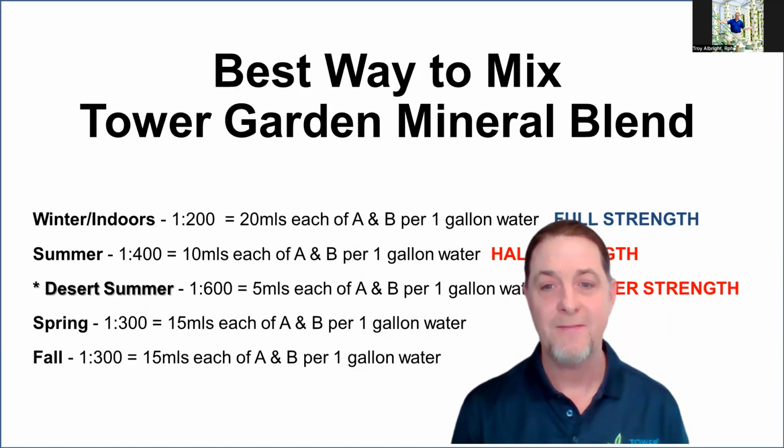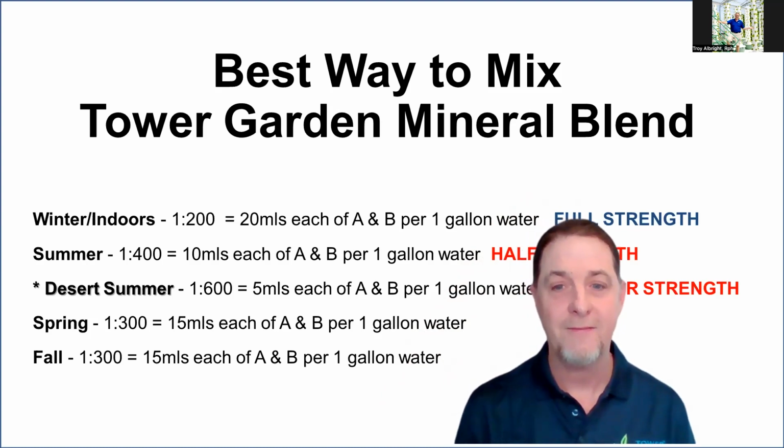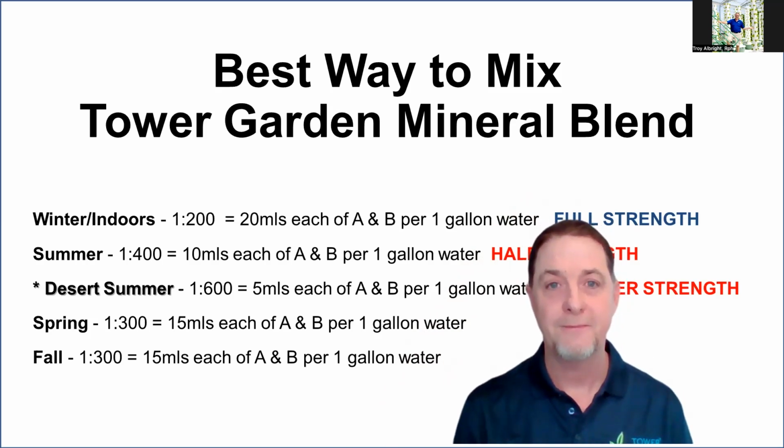Now as we go into spring and fall, we'll cut back to 15 mils, which is a tablespoon. We realize that as we go into hotter seasons or cooler seasons, we've got to change it. And that's what's great about the Tonic solution. We can change it as our seasons change, depending on where we are in the United States or other parts of the world. So in spring and fall, we're only going to use a tablespoon each of Tonic A and B. And as we go into summer, we're going to go to half strength, the 1 to 400 summer outdoors, and that's 10 mils of A and B per gallon.